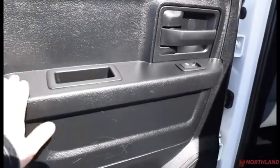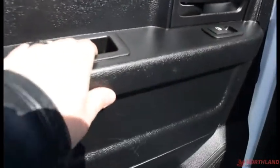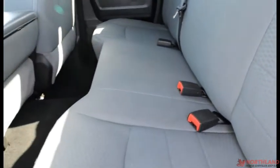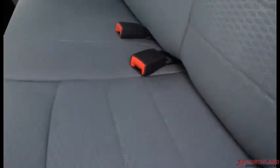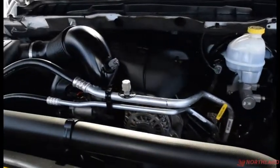Okay, let's take a look in the back here. It is a quad cab, so you got quite a bit of room back here. Very nice door. You do have the same handle. You have a handle here, and then it is very soft back here. It is the same material as the front. Very comfortable. It'll be good on car trips. You have 3 seats back here. You can also lift this guy up, and you have some additional storage just underneath with your cup holders. And there's our 5.7 liter V8 engine.